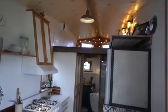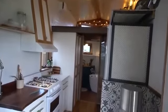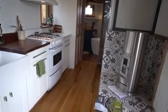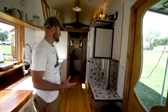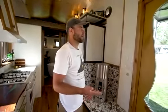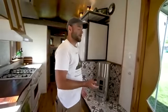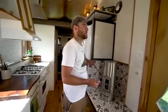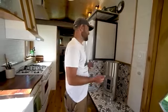That was the goal. It's all Portuguese tile that Stephanie found on special somewhere. A lot of people ask us about tile: how does it hold up with road travel? It holds up fine. It's all a matter of the details, once again. We use a product called OmniGrip. That's the adhesive, a modified thin set, and that stuff is bomber.